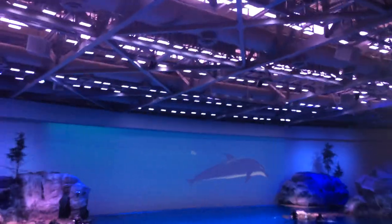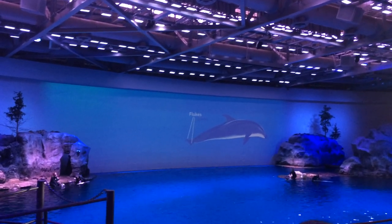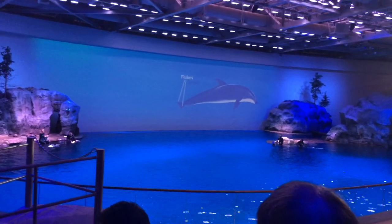Now let's check out those tails. These are called flukes, and there's no bones or muscles in them at all. But check out how our dolphins move their flukes up and down to paddle through the water.